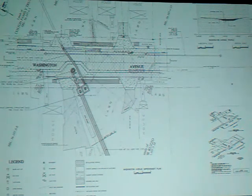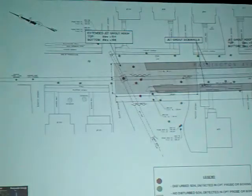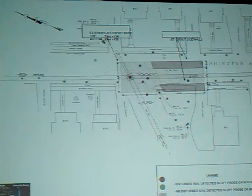How much of a time limit are we talking about for that work on Conway? What do you think, Harold? A month for Conway? Yeah, between 4 to 6 weeks. A month and a half for that section of the work. Okay, will any utilities be disrupted during that period? They should not. The only thing we're going to be working on is the storm sewer. All the other utilities should be maintained.